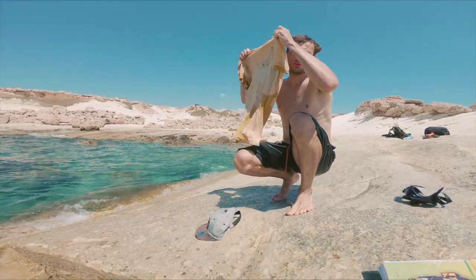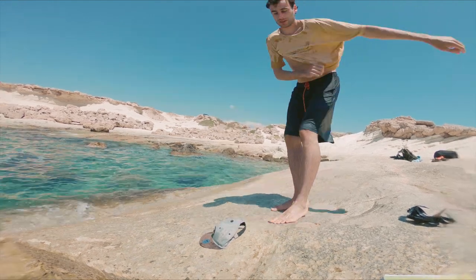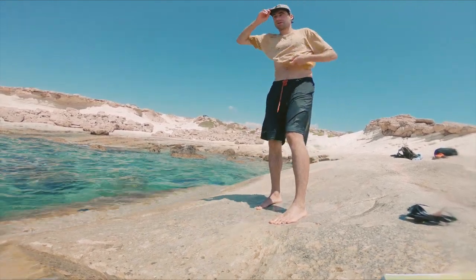So while camping, you're wearing a shirt. It's not like you're at the beach, right? And also because it's very hot when you camp, you need to wear a hat.